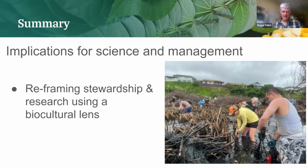So I feel and I've learned that restoring these habitats without restoring the human connections with them is restoration that really doesn't address the root of the problem. And I think this is really true for restoration and also for research and all the other things that we do in the context of managing and studying and living in these coastal resources where we are.